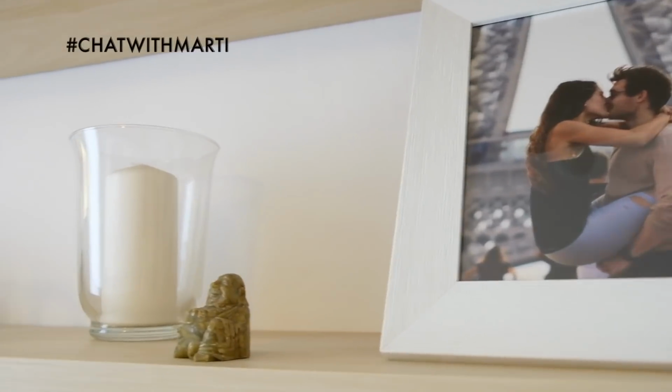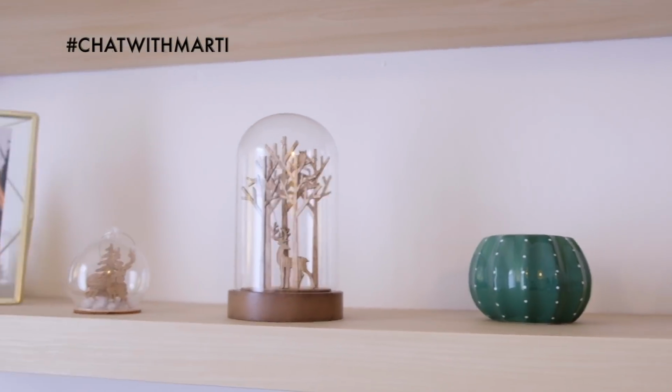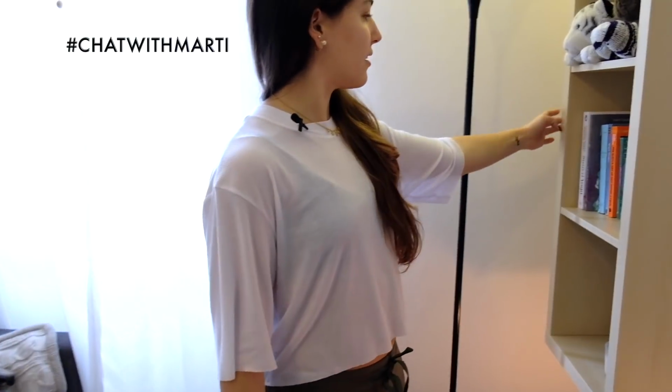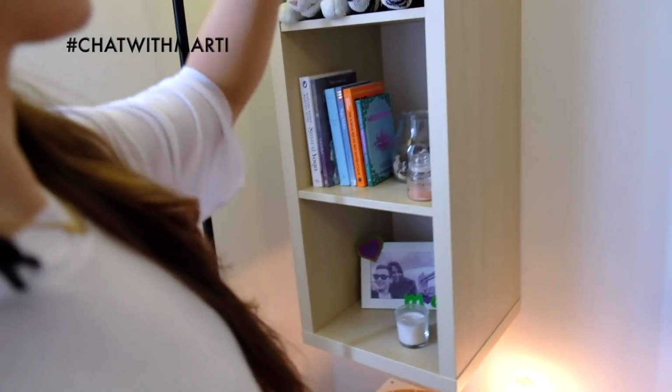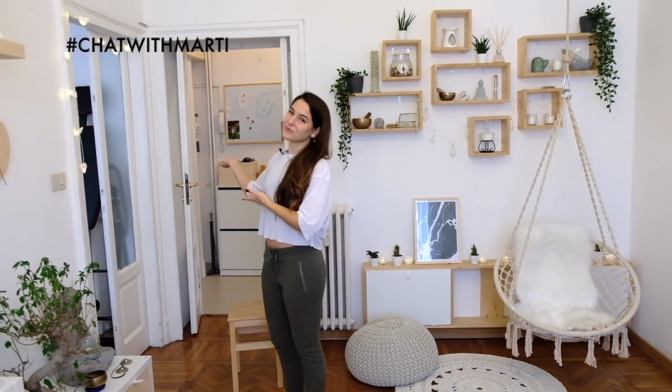And here are some pictures of me and Dani, and some other lights that are pretty much everywhere in this house. And here there is just a bookshelf with some yoga books, some architecture magazines. And that's pretty much it. And then we can go in the room.